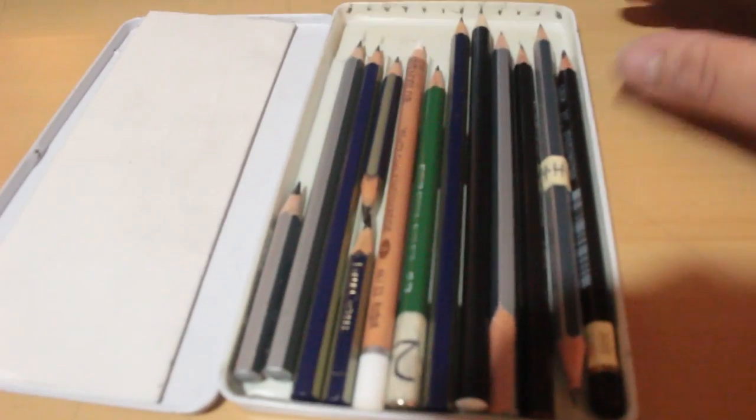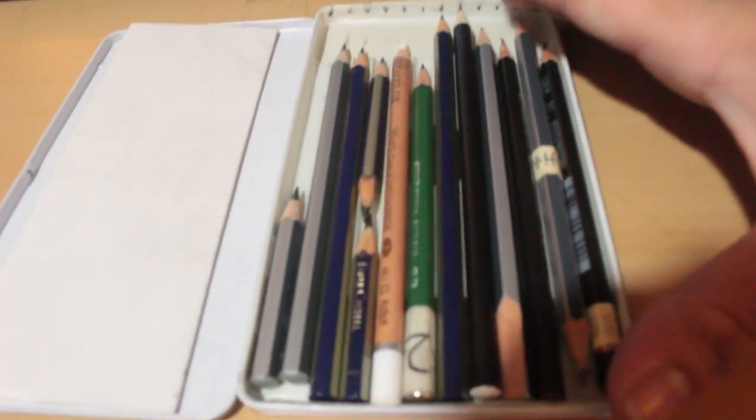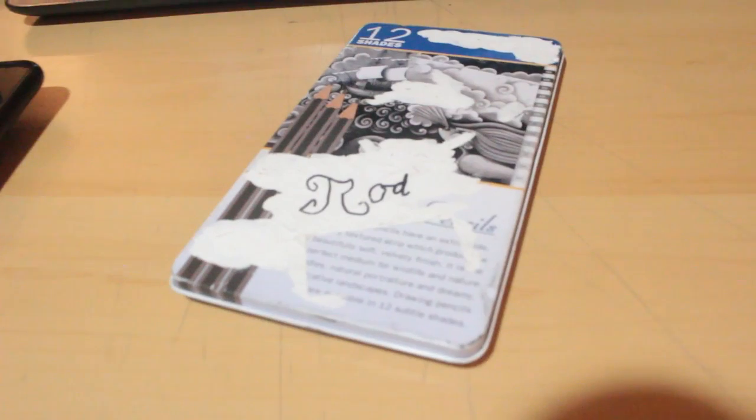Yeah, not a single one matches. I even have a white one in there. But yeah, they pretty much all don't match. Actually, no, I take that back. There's a few, but they're varying lengths and stuff. So yeah, my shading set is very, very me, very unique, and it's even got my name on it.